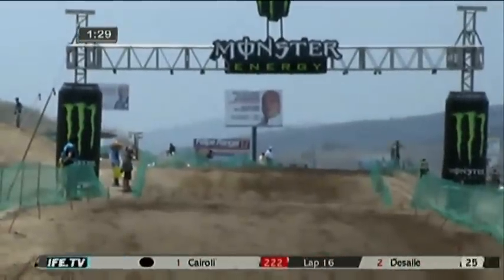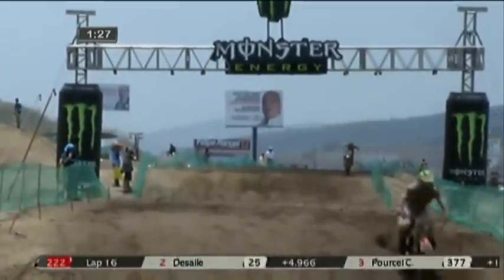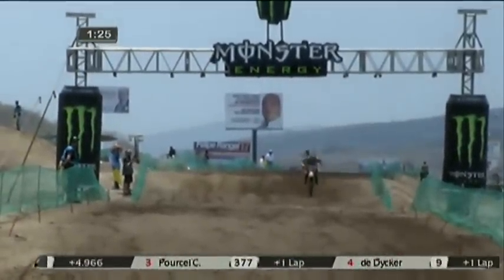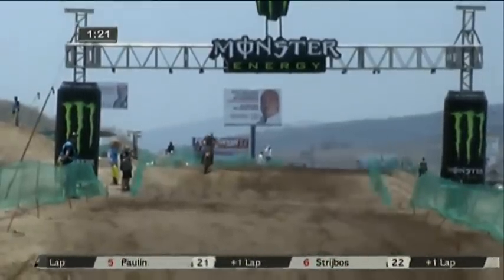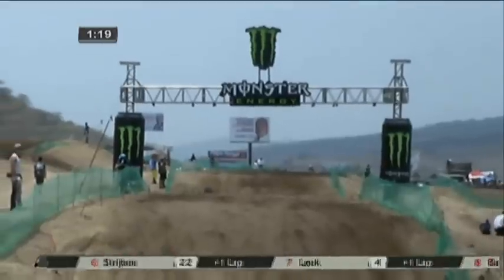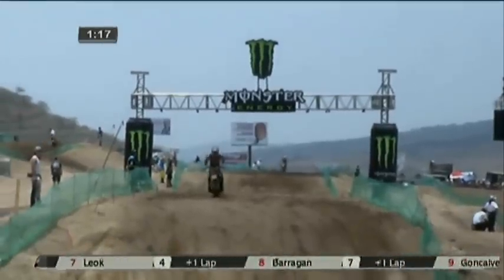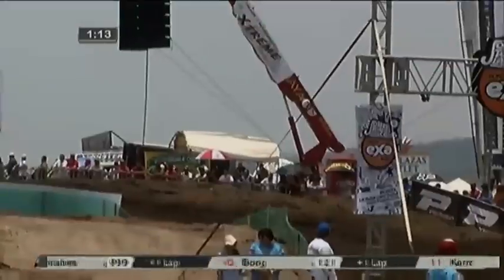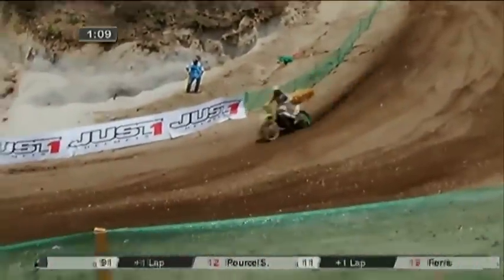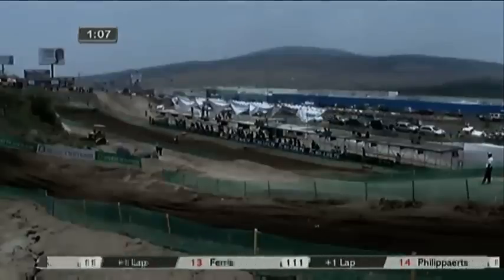As we wait for our race leader to come through. There he goes. Over the tabletop quite convincingly for him. There's De Sal out to the left, having to ride his way through the last. Was that another? That's another back marker. But Tony Cairoli. Oh, Sebastian. Oh, Christophe Pourceau.